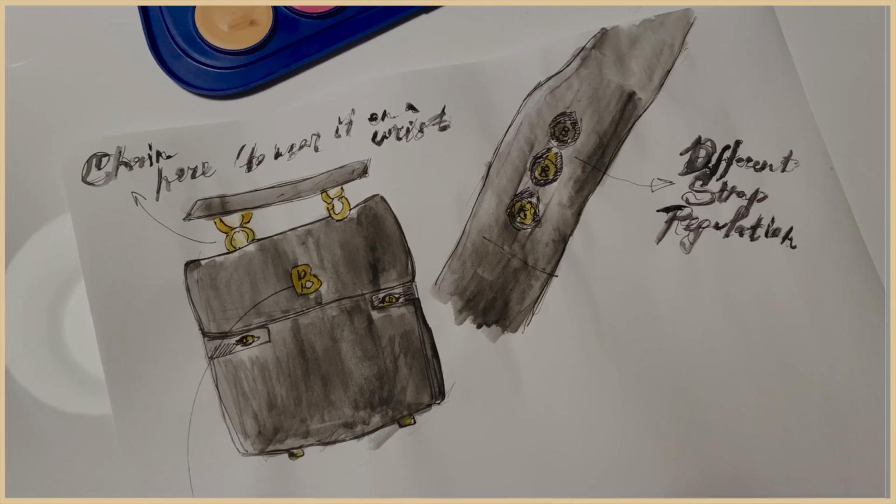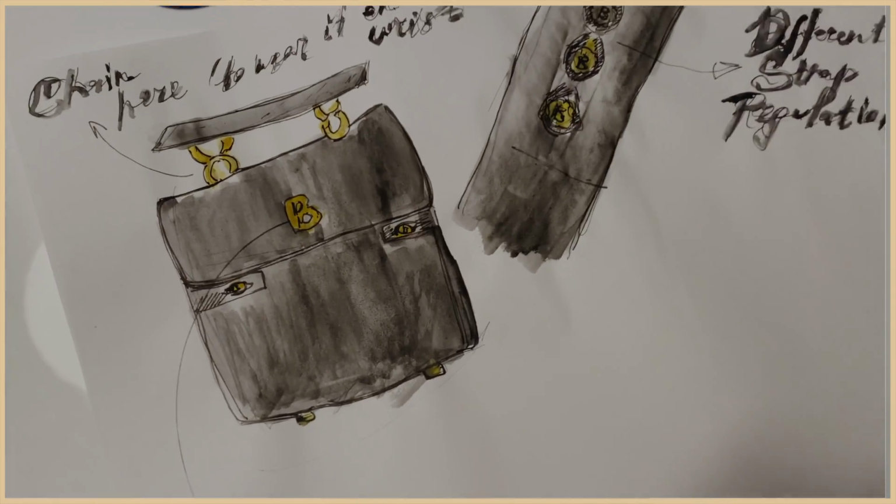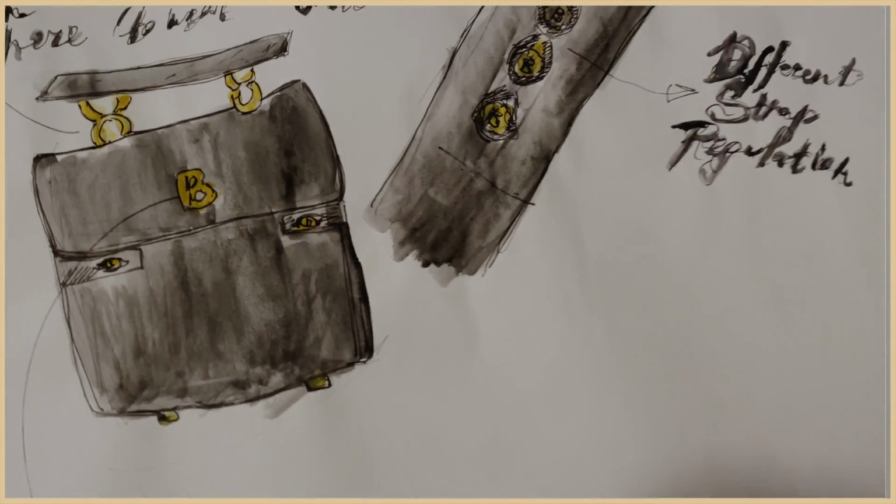Most of the time I try to squeeze my wrist, so I still can get my two hands free. I would prefer if I had some space, maybe another ring here, so it's like two rings, so I can actually wear it like this if needed, you know, with my busy schedule. This is my adjustment for the Balmain bag.